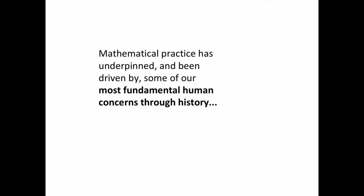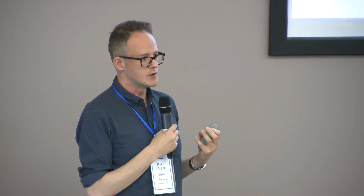It could be anything. Because if you take our fundamental conceit for this gallery, that mathematical practice is underpinned and has been driven by some of our most fundamental human concerns through history, then that raises a really interesting point. What are the sections of this gallery? What are the zones? How do we divide up this story of 400 years of mathematical practice? Now, conventionally, we might choose categories internal to mathematics. Probability, statistics, logic, symmetry, whatever.